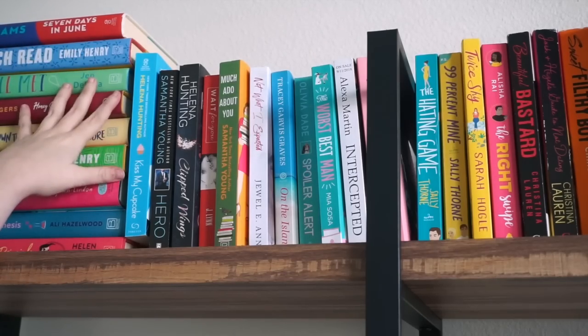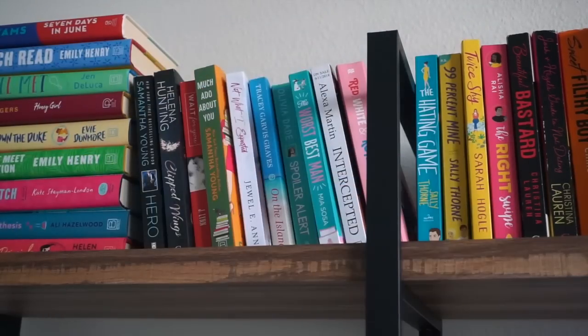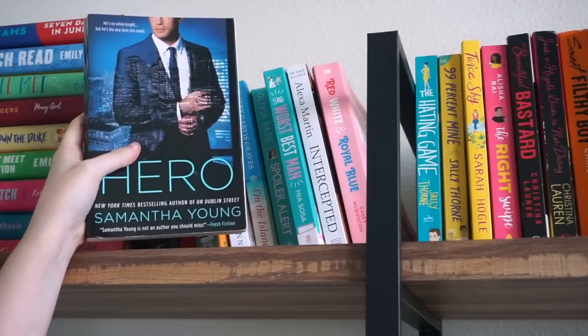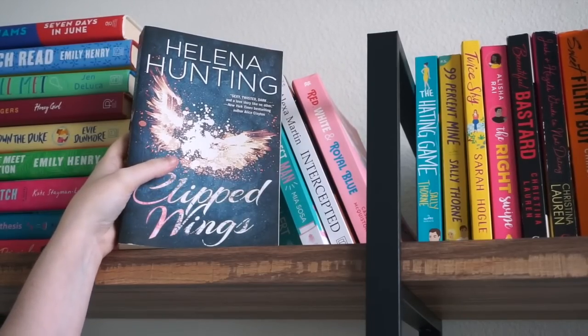Ignoring this stack right here, Kiss My Cupcake by Helena Hunting. I have no idea what this is, so we'll pull that one down and look at it. Hero, I think we'll pull this one down. I have read this, although I don't remember it at all. Flipped Wings, another Helena Hunting book that I read and I have no memory of.